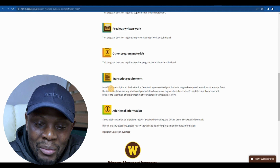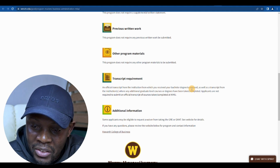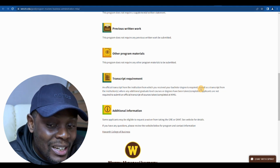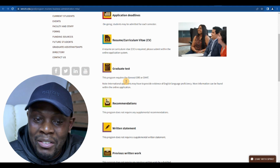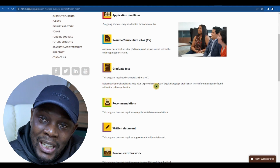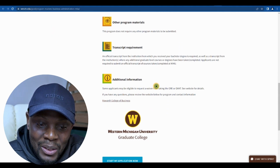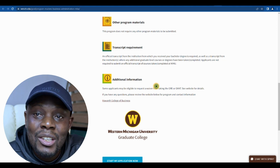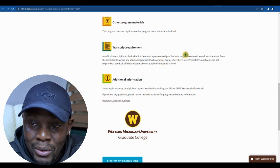And then transcript. Here, an official transcript from the institution from which you receive your bachelor's degree is required. So they need your transcript, and then they need CV, and they might probably need you to provide an English proficiency for international students. This is for business administration. So you have to go through all of the programs.